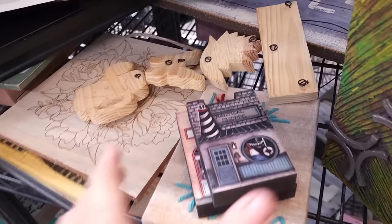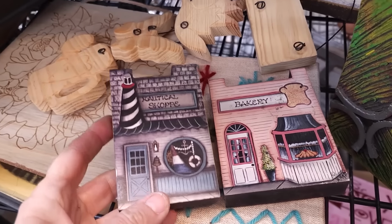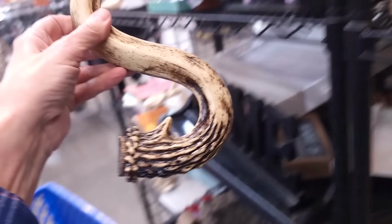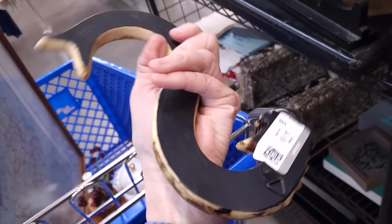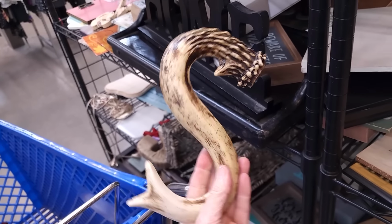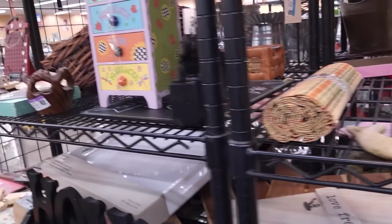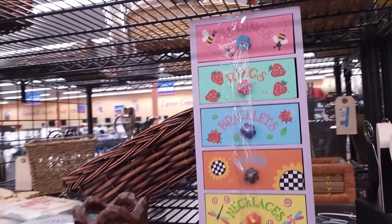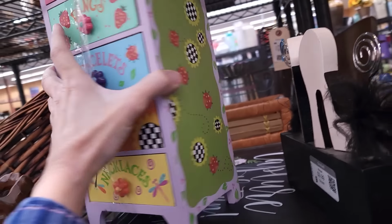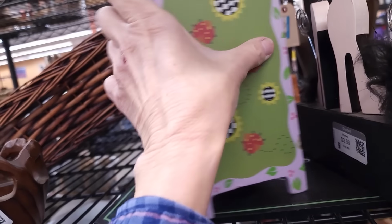Oh, look. We've got the nautical shop and the bakery to go with the ones I already got. And they are also 99 cents. Give me an S. Give me a crazy horn S. Oh, wait. You go that way. Kind of cool. Nope. That we don't need to be picking up. Earrings, rings, bracelets, pins, and necklaces. That's a cutie, but it's just a cheap little wood one.